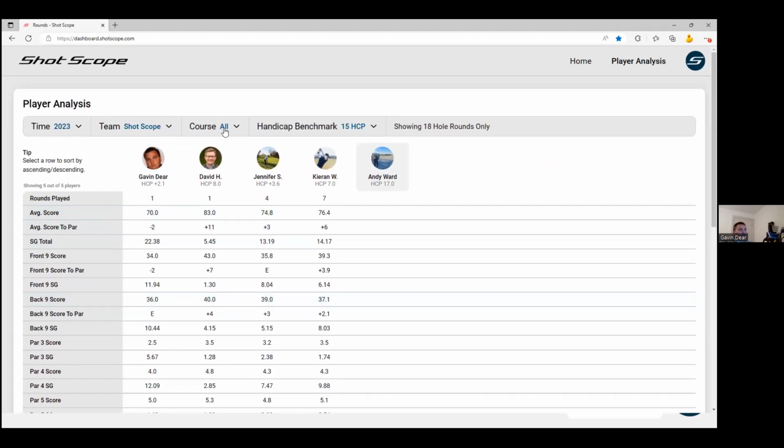I can also, if I want to, look at specific golf courses. So if you've got a group that are playing one golf course, or you've got multiple golf courses in your facility, you can just look at one. You also have the ability to go back in history. So again, this will become more and more powerful over time.